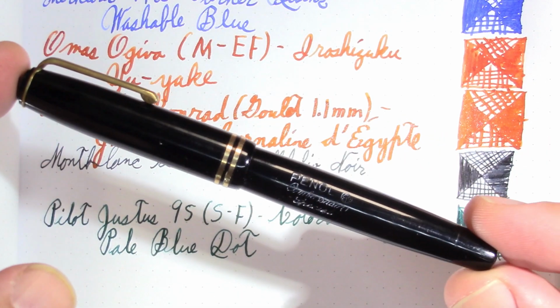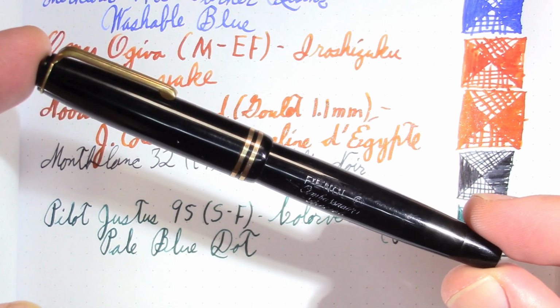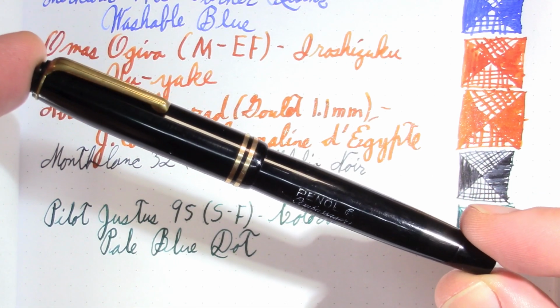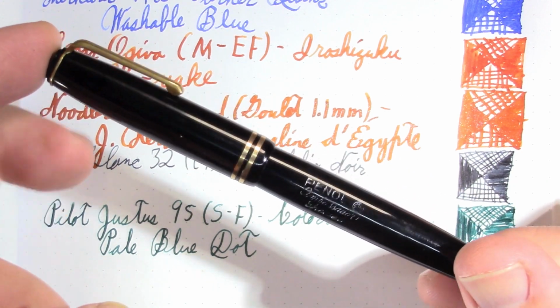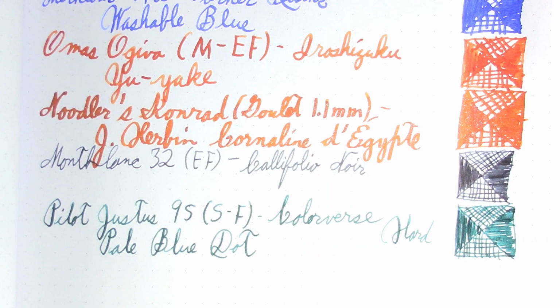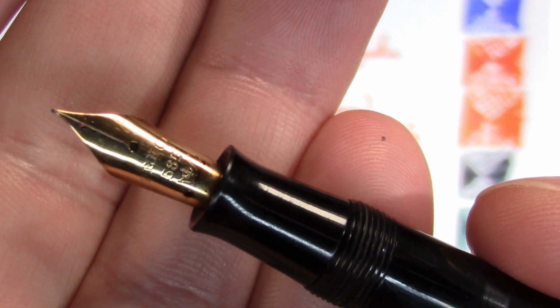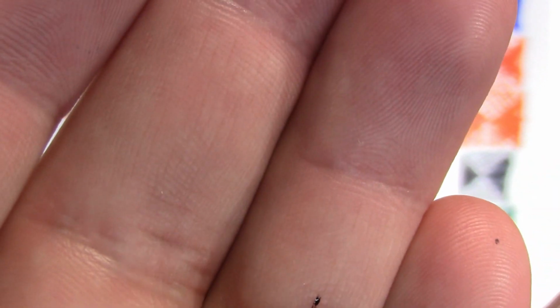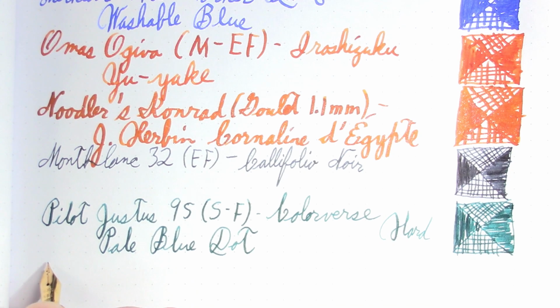So this is a fun pen, and now that I've embarked on this book review thing, I have a book about this company I need to review. But this is a Penol Ambassador Special, which is a Danish brand. So there is quite a story to this brand that I will definitely want to share when I review that book.